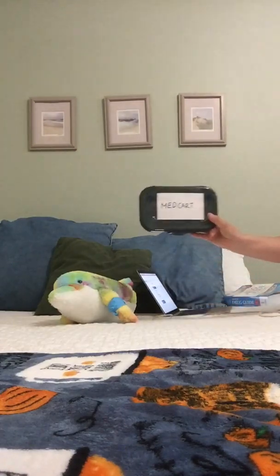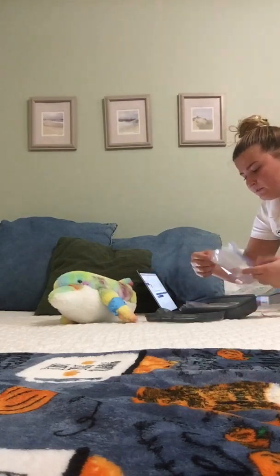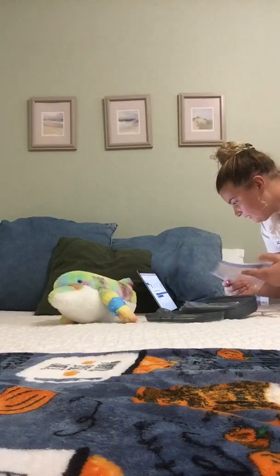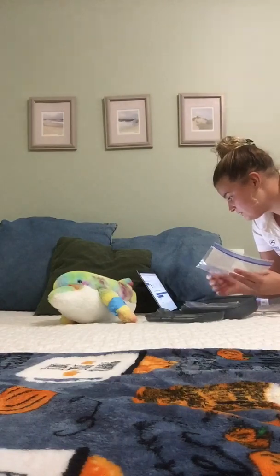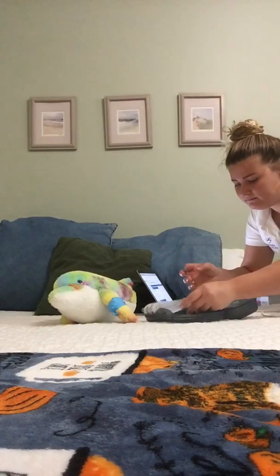Next, I verified my physician's orders. Okay, I have my med cart. I'm going to get my medications out and compare them to the MAR. Okay, so we have Mr. Simpson, cephalexin, 500 milligram capsules, orally. Yes, that is correct. Scheduled for every 6 hours, so 4 a.m., 10 a.m., 4 p.m., and 10 p.m. Okay. And the expiration date is 10/28/2021.